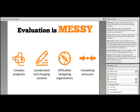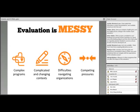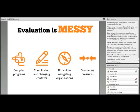Last but not least, all these folks, all the partners, all the stakeholders, all of the students, the people that are going to be responding to the evaluators' questionnaires to provide data, they're all battling with competing pressures on their time and their engagement. So this can be a real challenge, and we've got to take these things into consideration. So how do we deal with all of this?